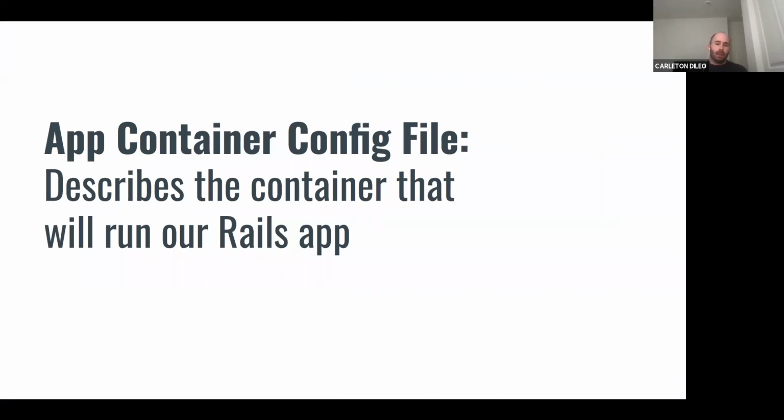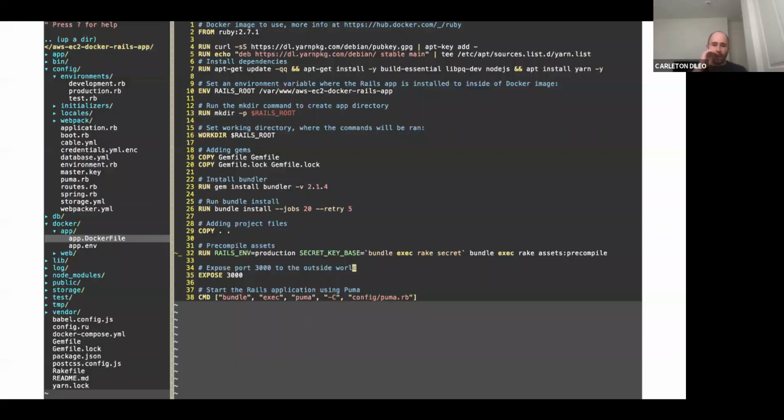So as you saw, we have two container config files. These literally just describe the container that will run our Rails app. The app one will run our Rails app. And here is, let me move this because I can't see it. Here is the file that is in the repo that I posted. I'll go through this. I added comments to each one of these lines.